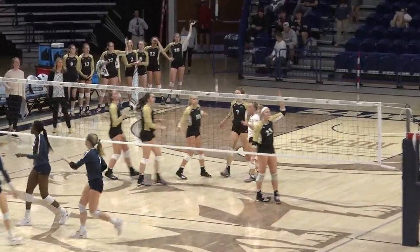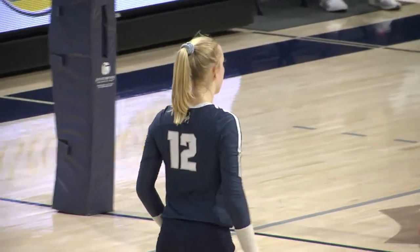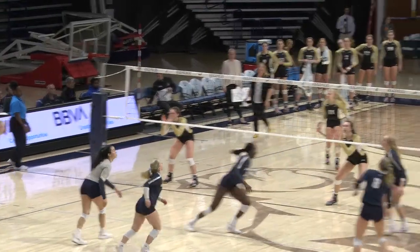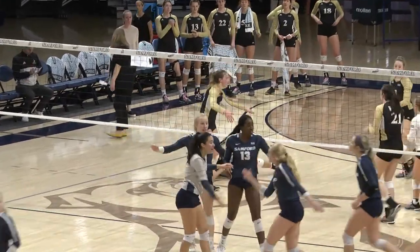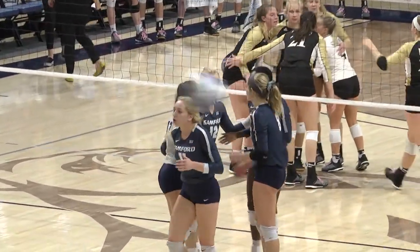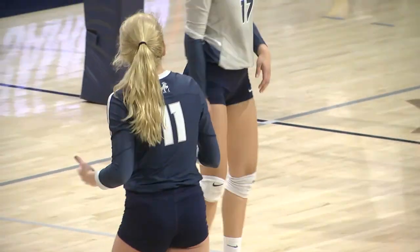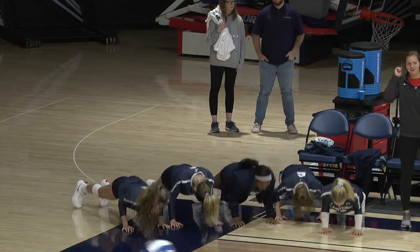That's it. Coming across the court to get that point. Hobbs got a piece of it, kept it alive. And now Hobbs finishes it off. Nice series for Kelsey Hobbs. First keeps it alive and makes it a 1 point Wofford lead.